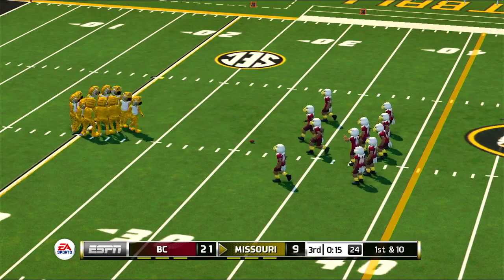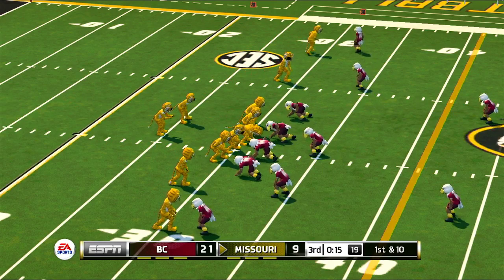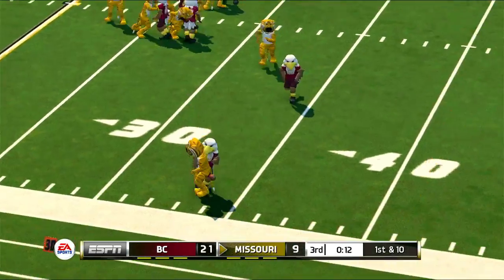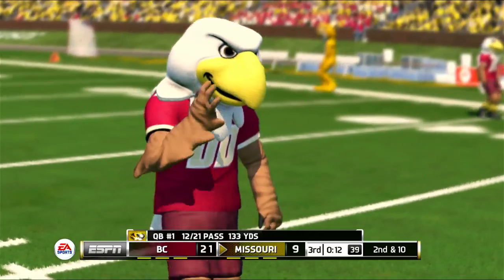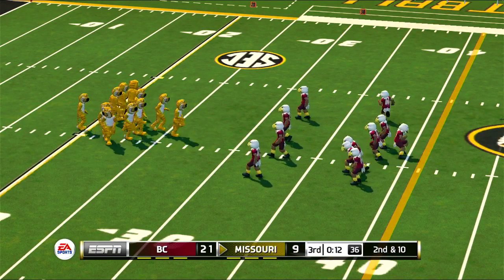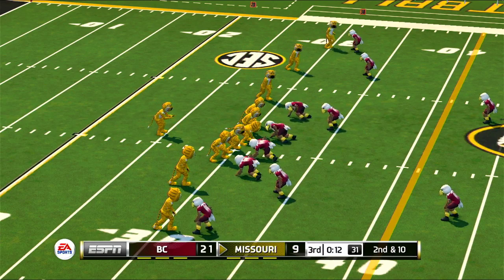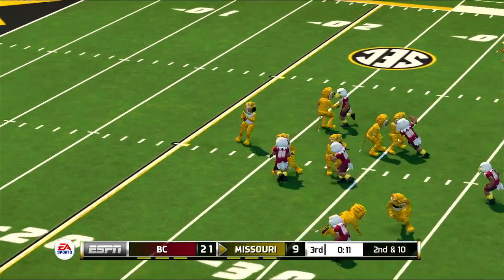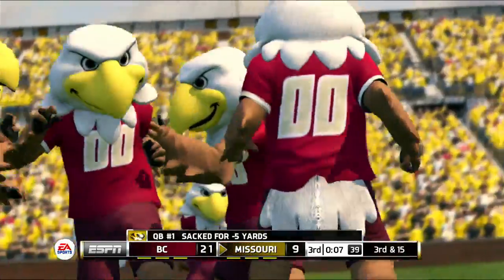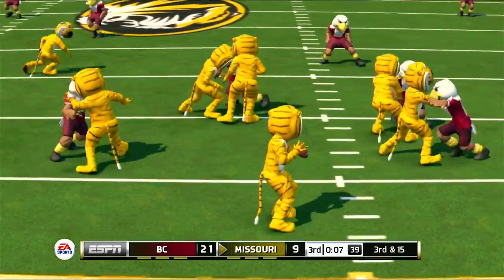There's got to be some sense of urgency to this offense right now. They don't have the luxury of wasting drives if they want to get back in the game. Just throws this one away. From their own 30-yard line, it's second down. Five wide. Looking to scramble out. He can't get away from the pressure. That is a loss of five. That makes it third and 15.